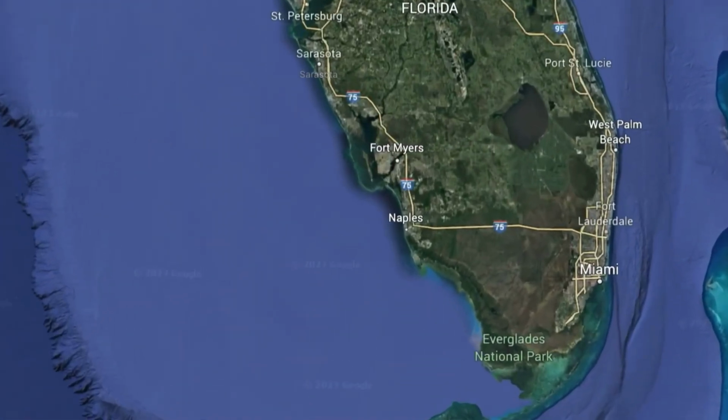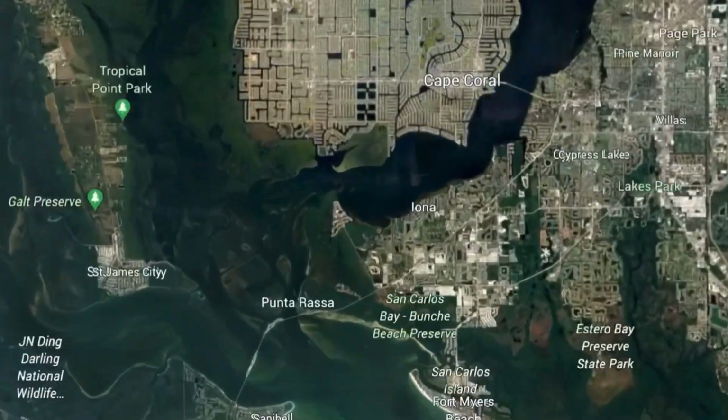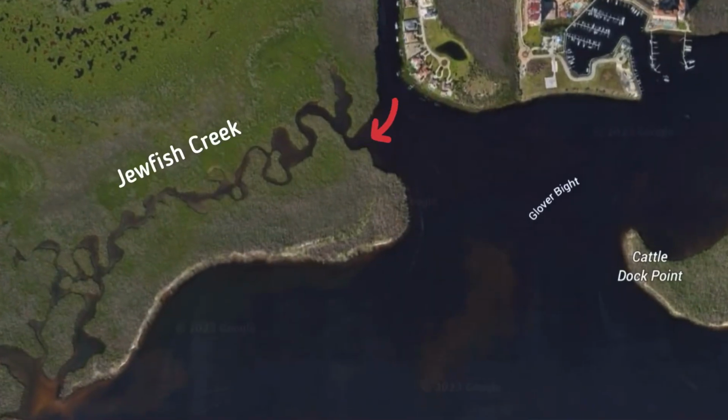What's up, guys? It's another beautiful day in Southwest Florida. We're going to take you for a mangrove tour through Jewfish Creek in Cape Coral. It's a hidden creek that not many people know about that you can navigate through, especially at high tide. So we were lucky enough to have high tide right now, so we're going to head in that creek and film it for you.